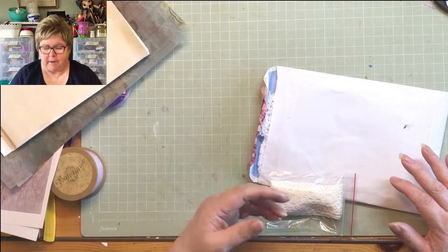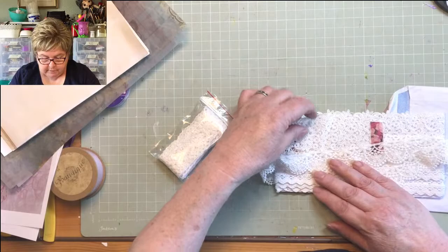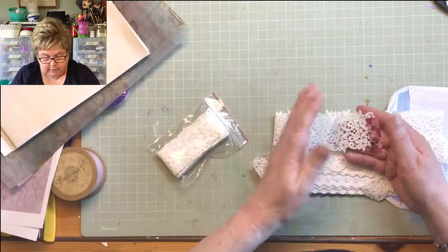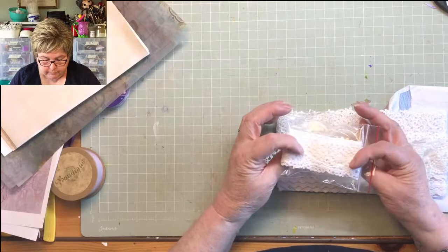And one of the things that Hilda gifted me yesterday was this beautiful lace. I mean, it's absolutely stunning. Look at this one. It's just gorgeous. Really, really gorgeous. And there's this one, which is just a sort of winter white. It's lovely. And this one, great for edging. And this one, which is beautiful. So I'm going to use those.